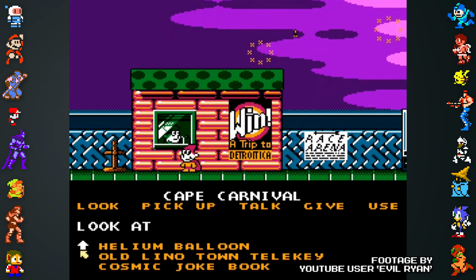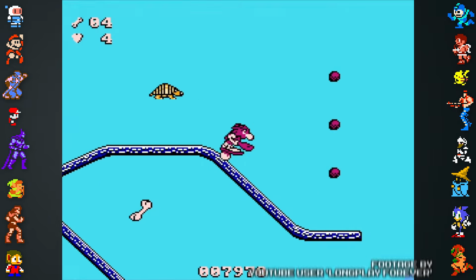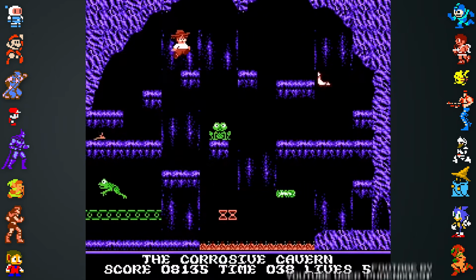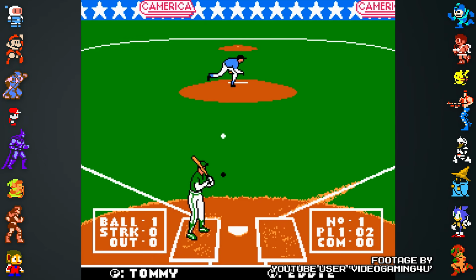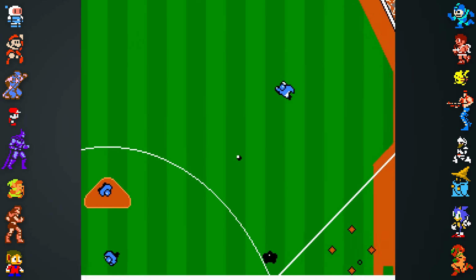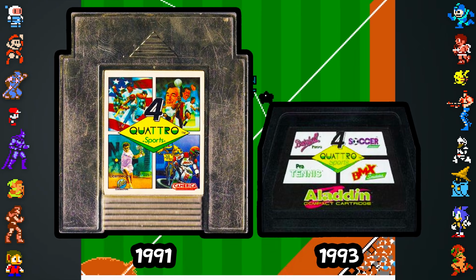There was also Linus Spacehead's Cosmic Crusade, Big Nose Freakouts, Quattro Adventure, which was a 4-in-1 collection of action platformers, and Quattro Sports, a collection of 4 sports games. It was a great lineup, though somewhat marred by the fact that, except for its pack-in title, they'd all previously released as standard NES carts.